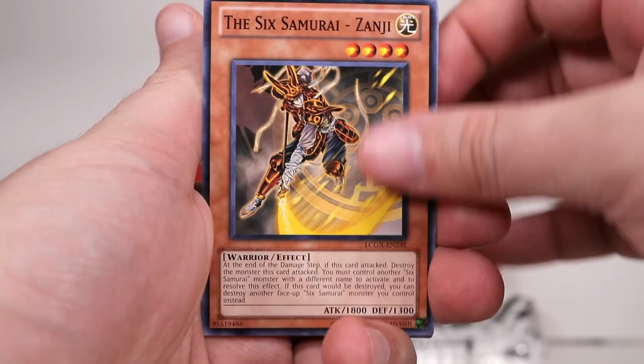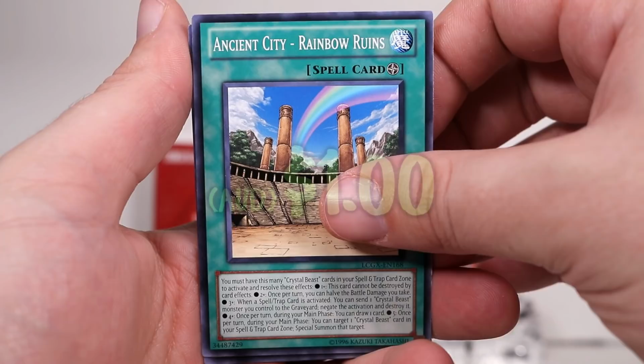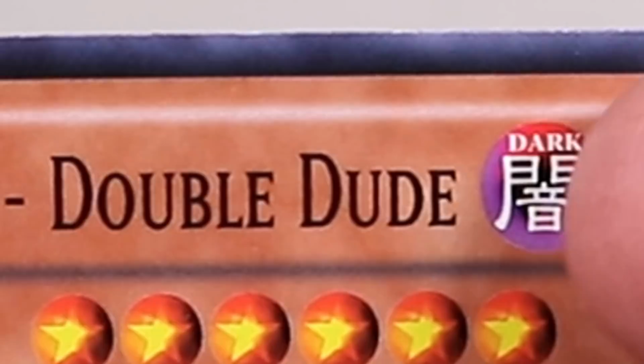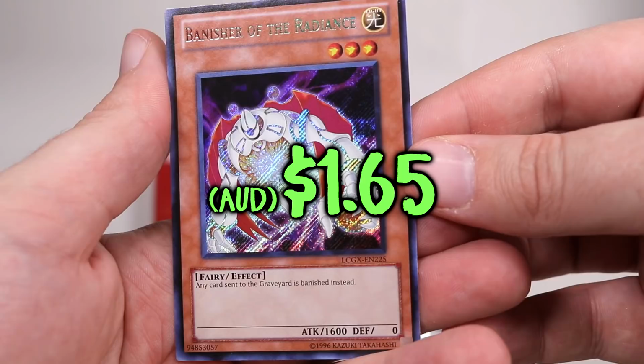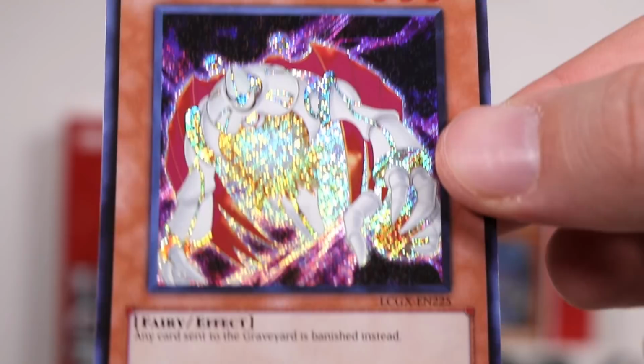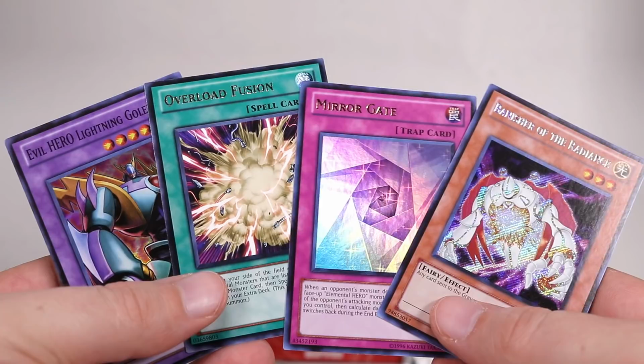Who knows? Ancient City, Rainbow Ruins, Destiny Hero, the double dude. My God, Evil Hero. That's not possible. Surely, that's an oxymoron. The Evil Hero, Lightning Golem. And then, okay. Now we're talking, baby. Banisher of the Radiance. Look at that. That's surely something.